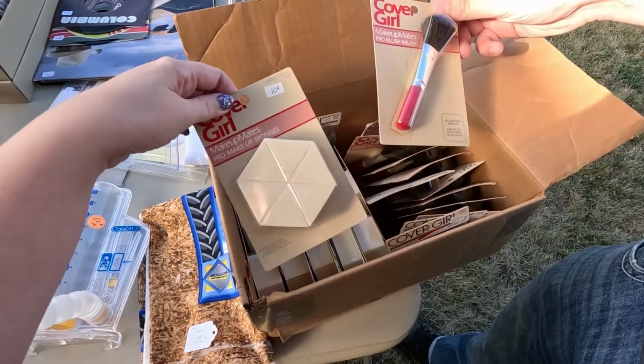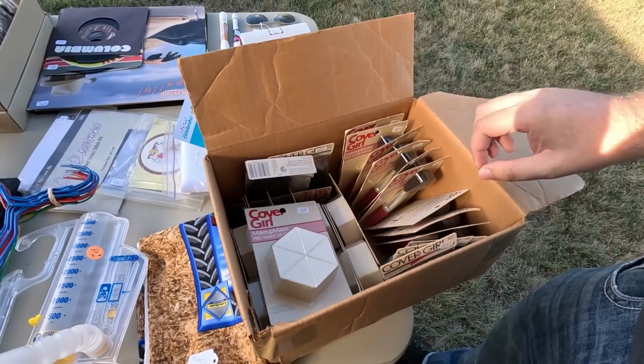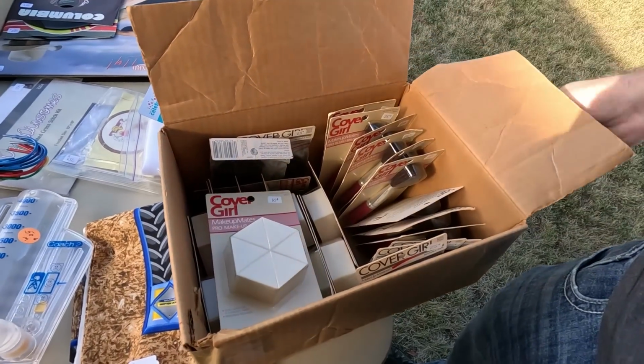So we'll have to add up what we're going to owe, like 15 to 20 on one brush. Yeah, it's not bad. Cool. Not sure how fast they'll go, new old stock. Yeah, pretty cool.